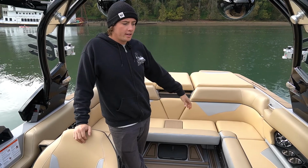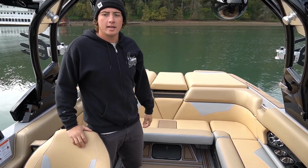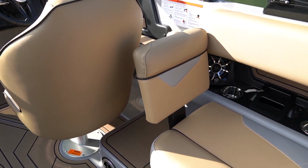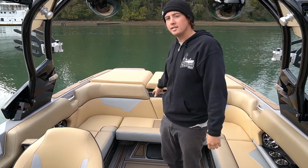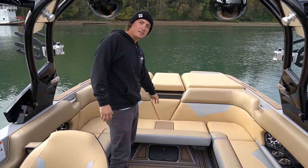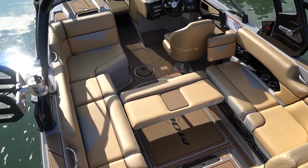So as we move into the kind of cockpit area of the boat here, you've got a nice wraparound seating, standard backrest behind the driver's seat here so everyone can kind of sit back and watch. You also have a sliding seat in the center here. I really like how they added this step on the center here, so when you're coming in and out of the boat, you're not just trashing that seat.